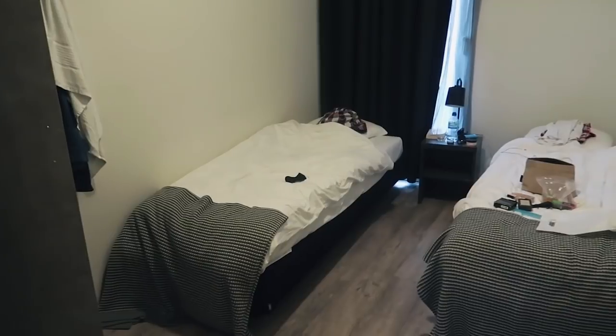And then the final room is a bit messy because this is where Jack and Katie were. You've got a twin bedroom. Yeah, so this is our apartment.